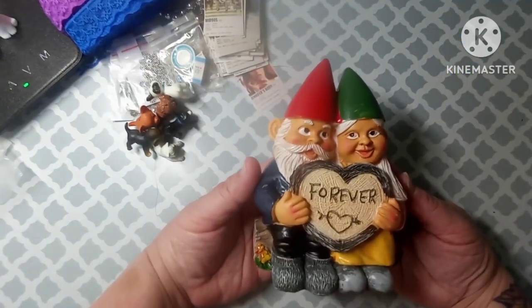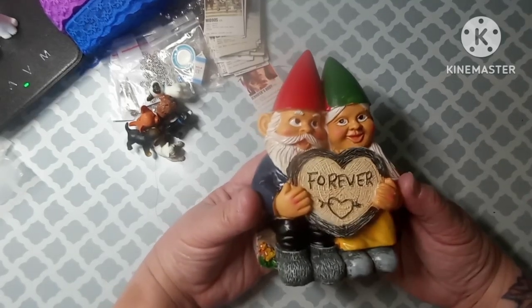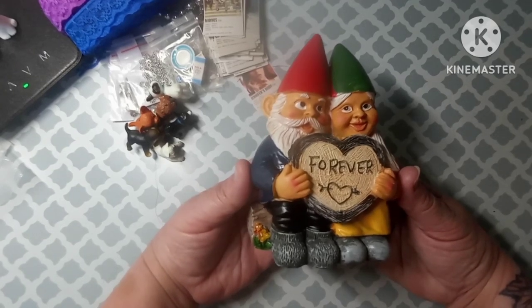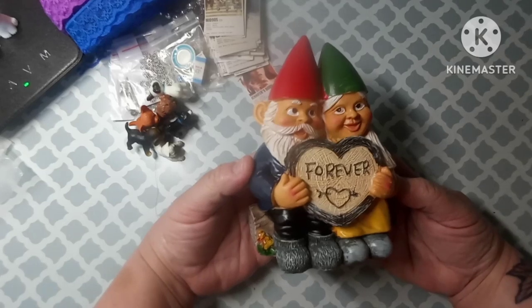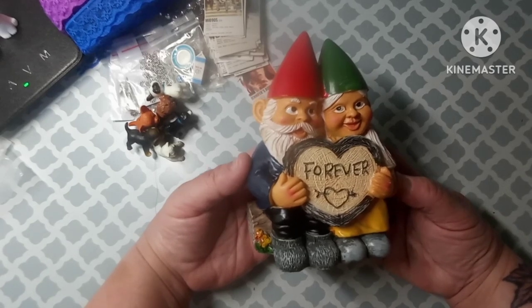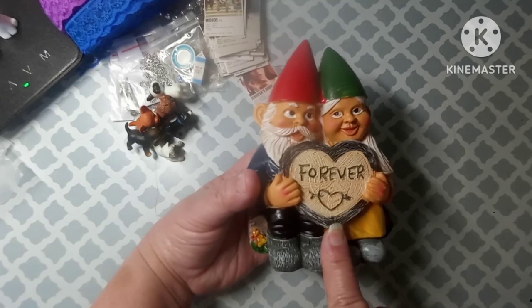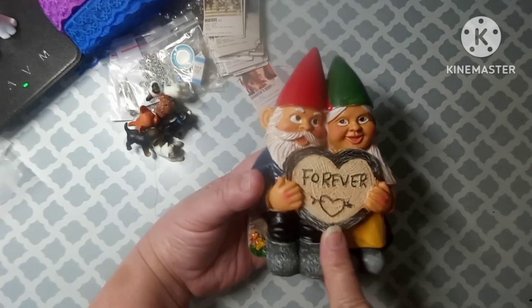And it says indoor use, but I have a little spot out in my yard up under the eaves of my house. My grandson calls it Nana's garden, but I don't have anything planted there. It's just a bunch of little knickknacks and yard stuff, and I've got some gnomes out there, and that's where this is going.